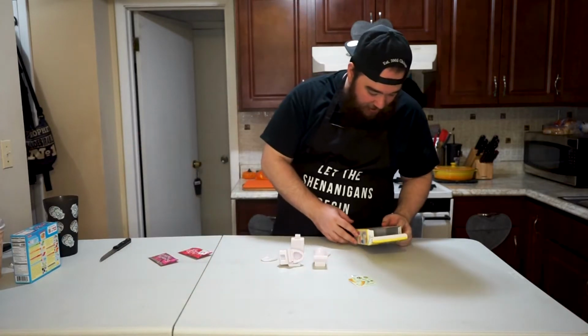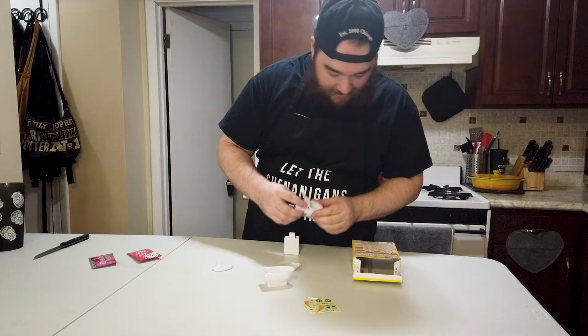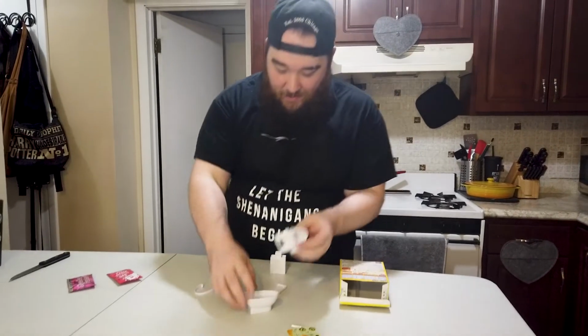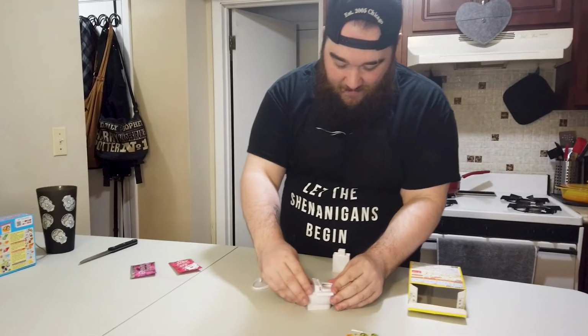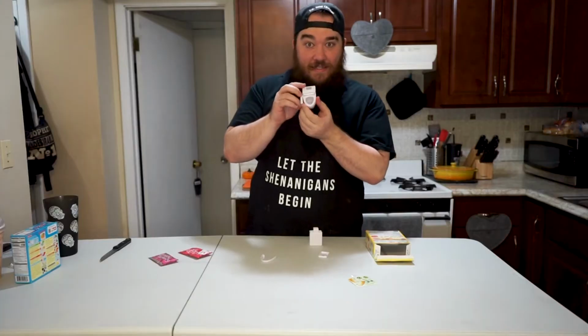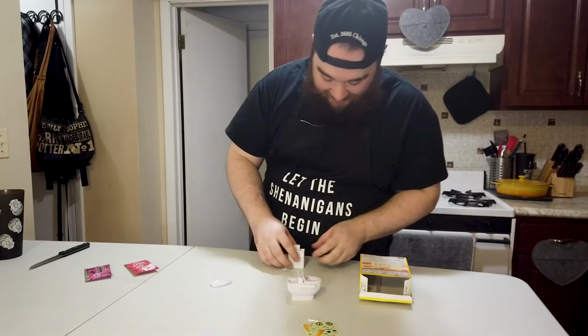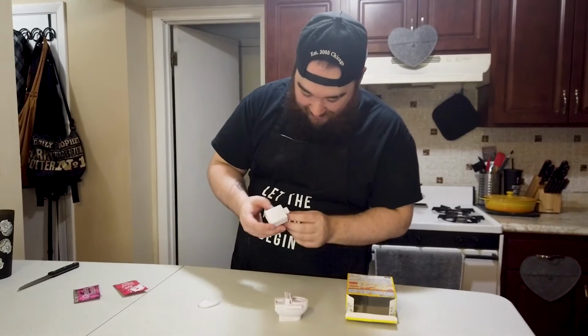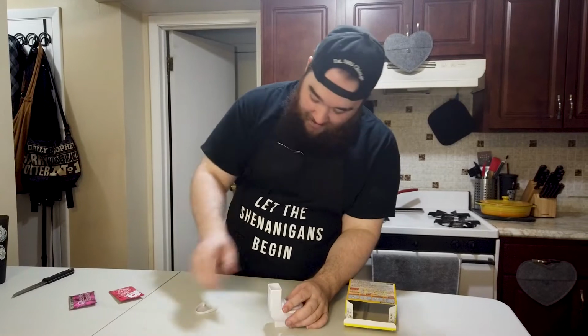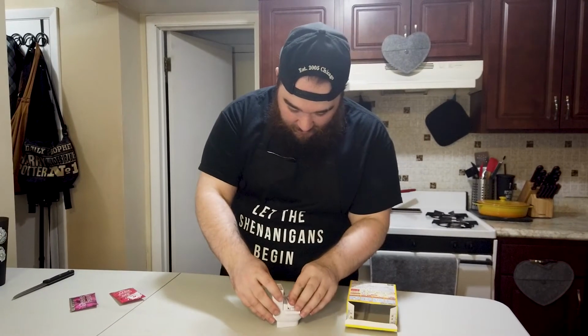Okay. Instructions for toilet. We're gonna take this part, it goes in the base. This part. There we go. Rest firmly. The seat's going in the base of the toilet. Remember, fellas, always put the seat down. Please. This back piece slides onto here. And then there's a lid that goes over the toilet seat.